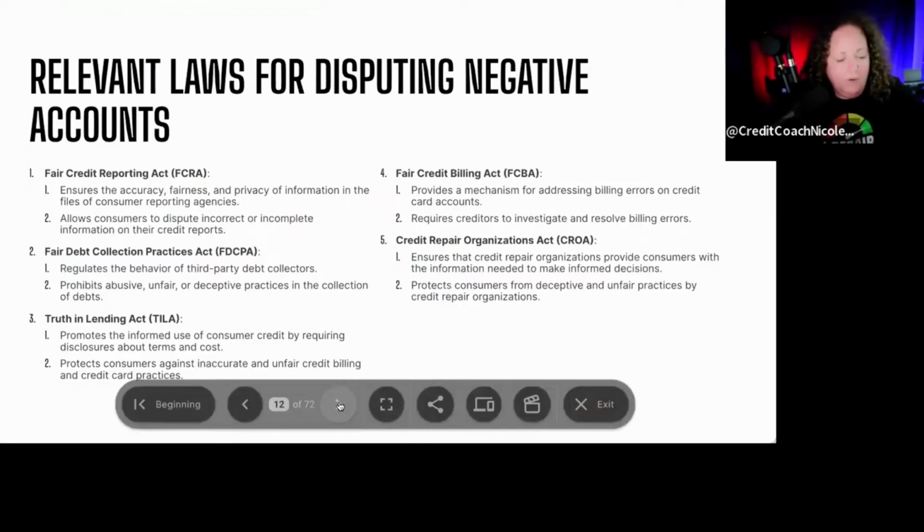Let's talk about the relevant laws for disputing negative accounts on your credit report, because this was one of the things that was so confusing to me when I first started, because there's so many different laws. There's so many different organizations out there, so it can all kind of sound the same. But the most important ones are the Fair Credit Reporting Act, FCRA. That's going to be for the credit bureaus, essentially, right?